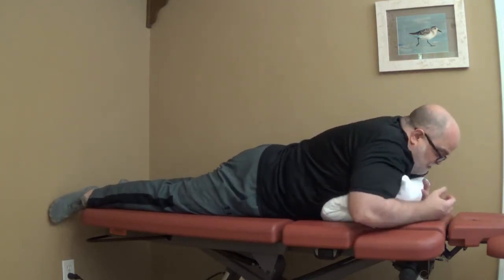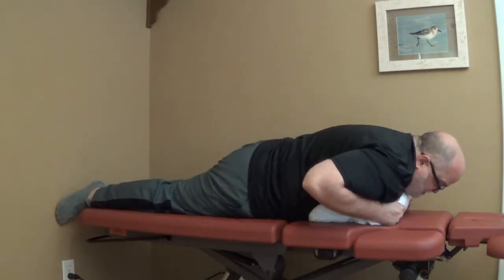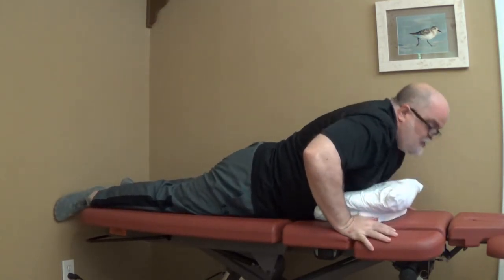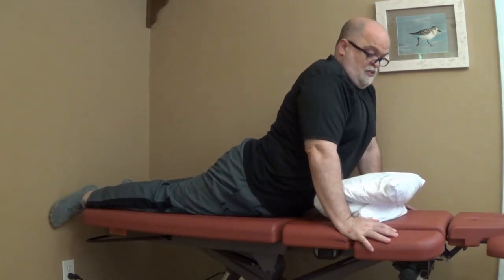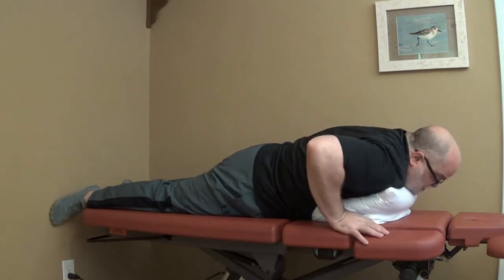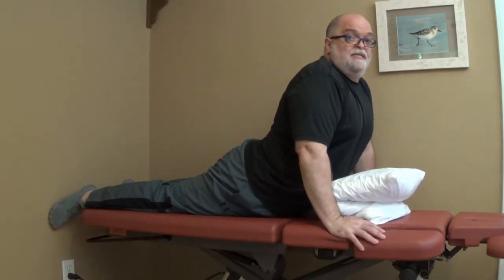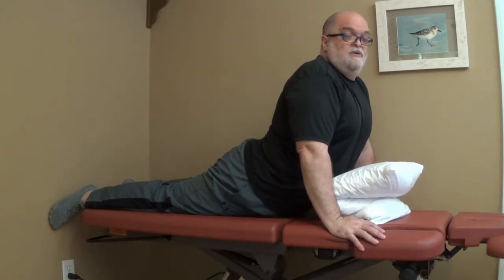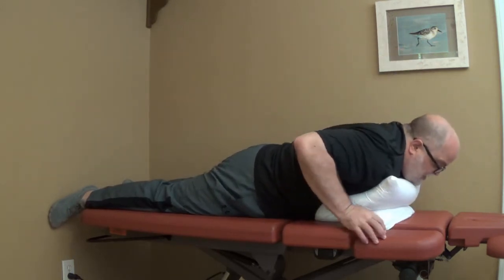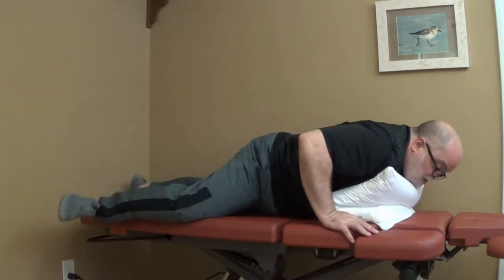But the other reason I'll put a pillow underneath the chest in doing this exercise is to make that push-up motion a bit easier to do, because you start off propped up just a little bit and you don't have as big a distance to cover. It's not as much work to get all the way to the end of that range of motion.